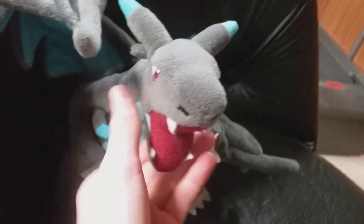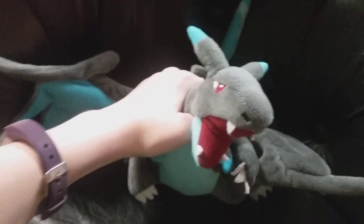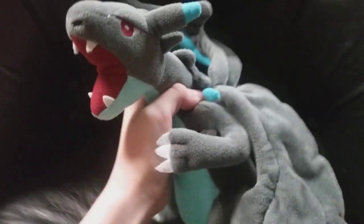I did cut off the fire. I do have that somewhere. Maybe I still have it. I don't know. But here he is. You can move his wings, which makes him poseable, which makes him better than Charizard. Mega Charizard X. Away! And now we have Pokemon Center Squirtle, the one I mentioned.